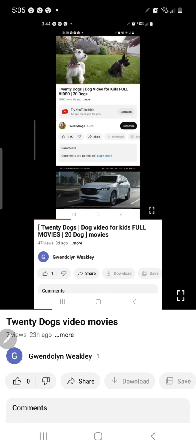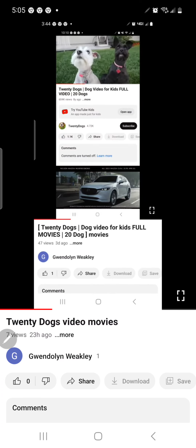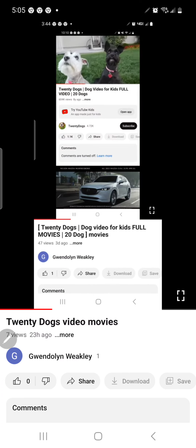Now check out these schnauzers. They have their own special kind of hair that makes them different too. See how these guys look like they have mustaches and beards? Well, schnauzer means mustache in German, so you can imagine where they got their name.